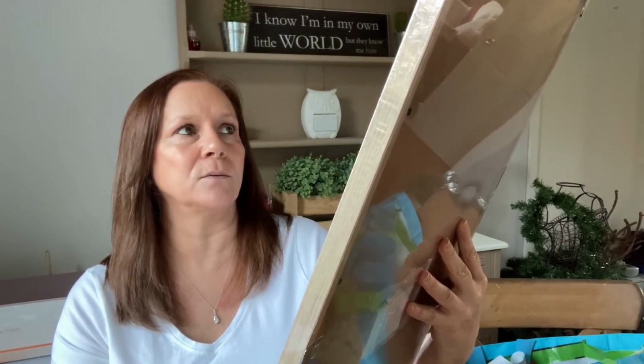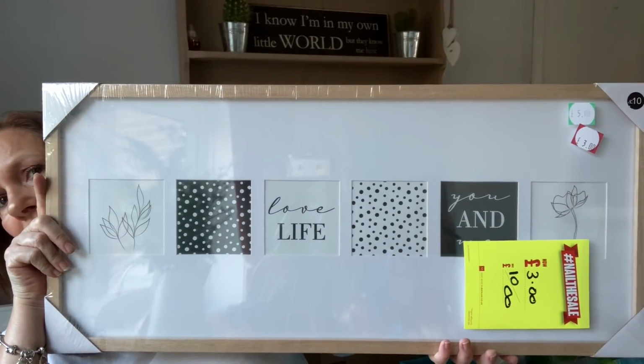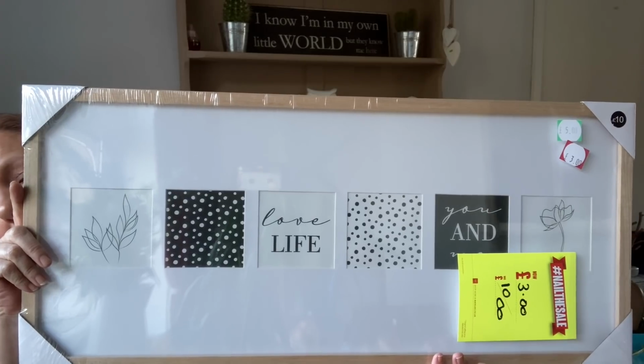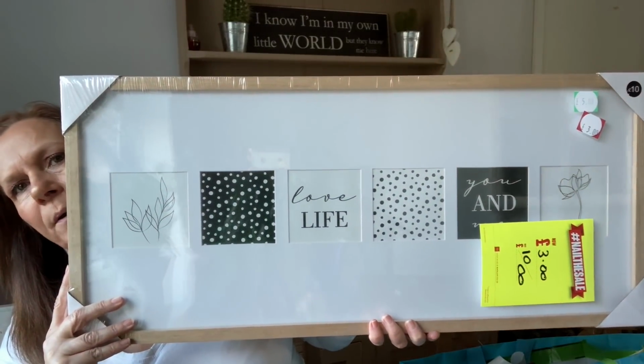It was £10 reduced to £5 and then reduced to £3. So I got it for £3. It's got all the fixtures and fittings on the back. And it's even quite nice just like that anyway, isn't it? What does it say? Love life and your... no, sorry. Love life, you and me. So yeah, I quite like it as it is, but you know me, I will change that up. I've got it for the frame. So that was that, £3, which was quite a good deal.